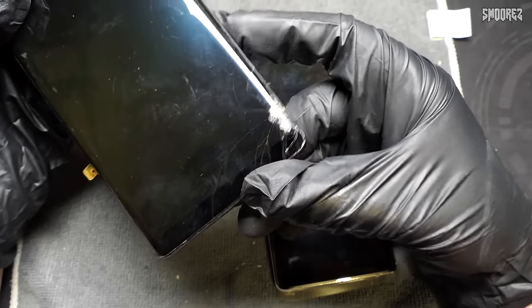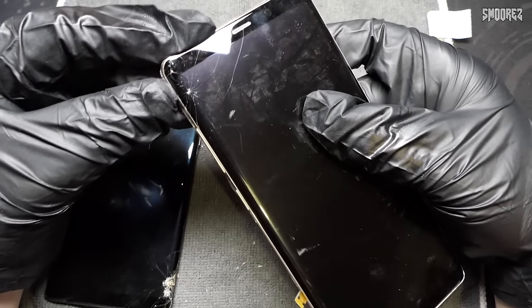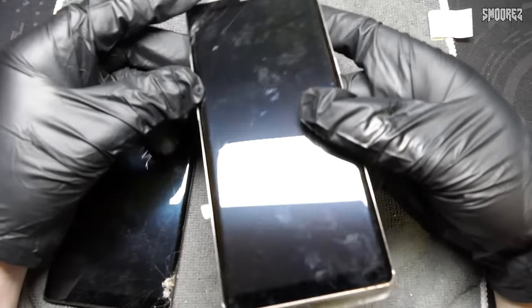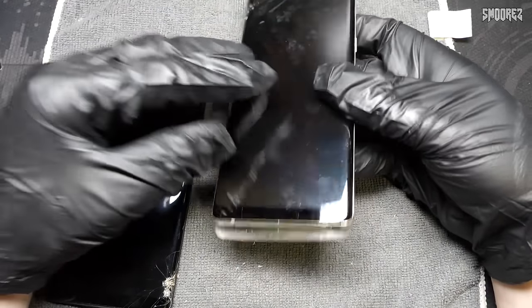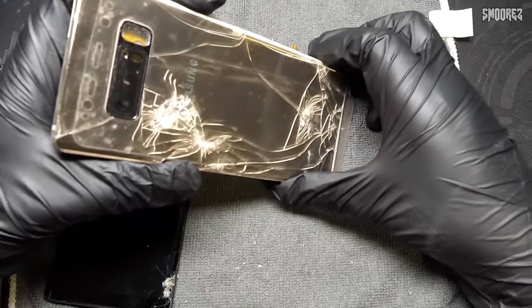Pretty sure that one's going to be busted. But this one is only just cracked just there. It might be okay. And it looks good. The frame is also very, very nice as well. But there's a small, tiny little problem.